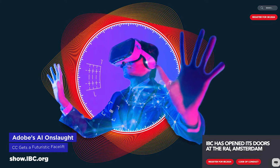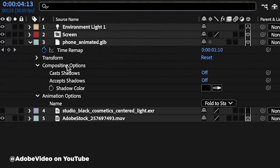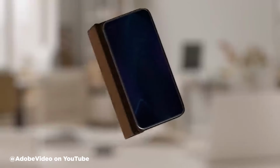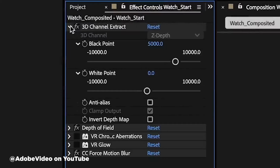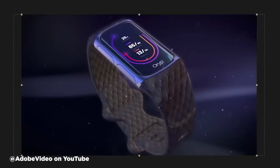The International Broadcast Conference is wrapping up in Amsterdam, and companies like Adobe are making big announcements. After Effects is getting a major 3D boost. You can now trigger embedded animations in imported 3D objects. They've also officially added 3D shadow catchers, a compositing tool for adding shadows to footage from 3D elements. There's depth map extraction from 3D scenes for depth of field, 3D fog, or whatever else your creative heart desires.